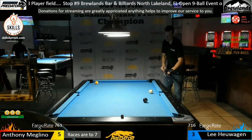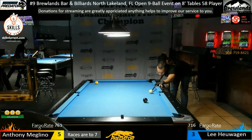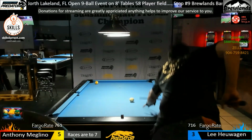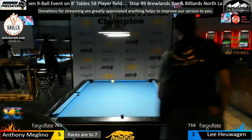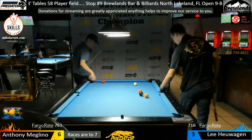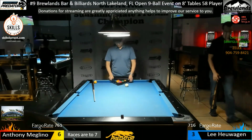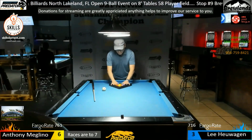It's pretty much the money ball right here for the most part. He makes this one, and he's going to go on to the hill first. And being alternating breaks, it's going to be very, very difficult, if not borderline impossible, I think, for Lee to come back. It does help him being alternating, or I think in this case he would prefer winner break because you don't want Anthony to have to get up there and break and give him any chance.